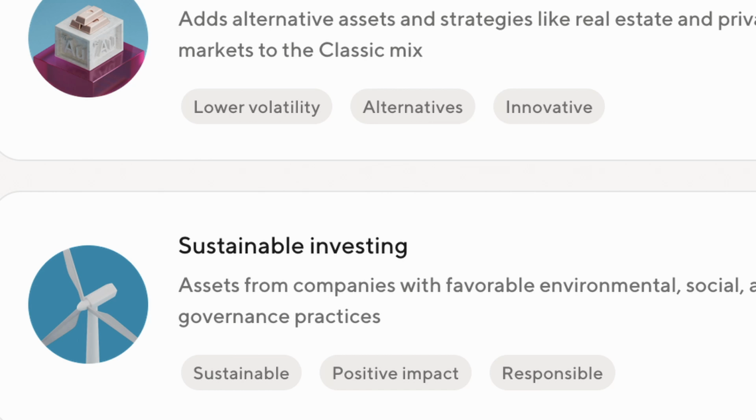Lastly, something that's been very popular lately is what we call ESG investing. So it's sustainable investing. This type of investing will favor companies that are ahead in environmental, social, and governmental policies. It's generally seen as a more moral investing strategy. However, it's also been shown that these will probably have lower returns in general.